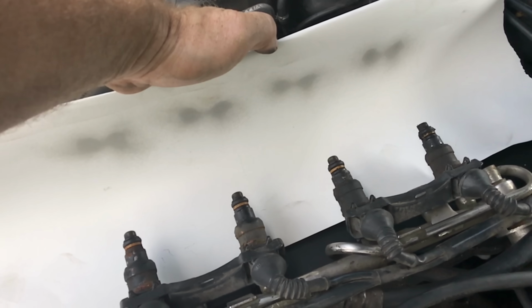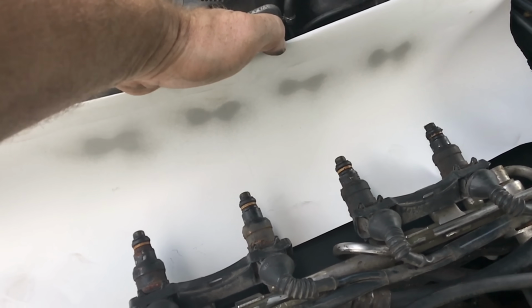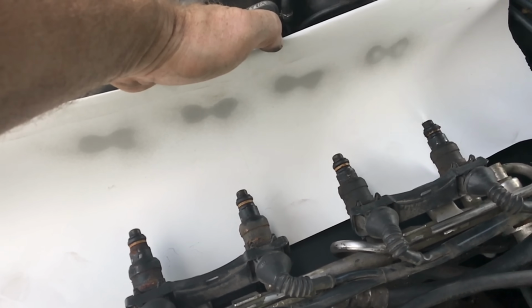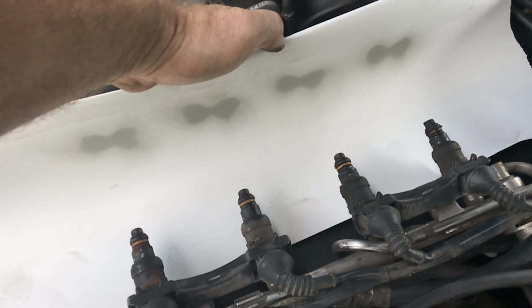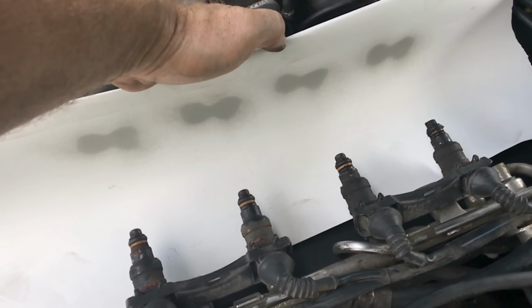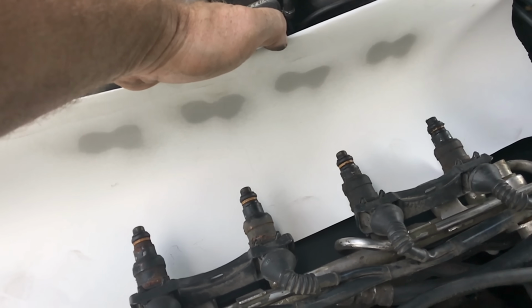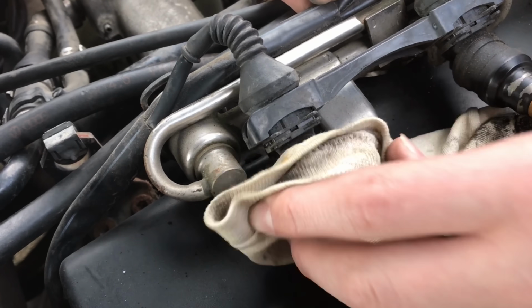Now, your car may be a little different. You may have more than 2 jets. If you have 4 jets, you're going to see 4 points hitting the paper. You're going to want to take a look at any inconsistencies. If you see 1 jet that's different than the others, this might clue you in that there's a problem.